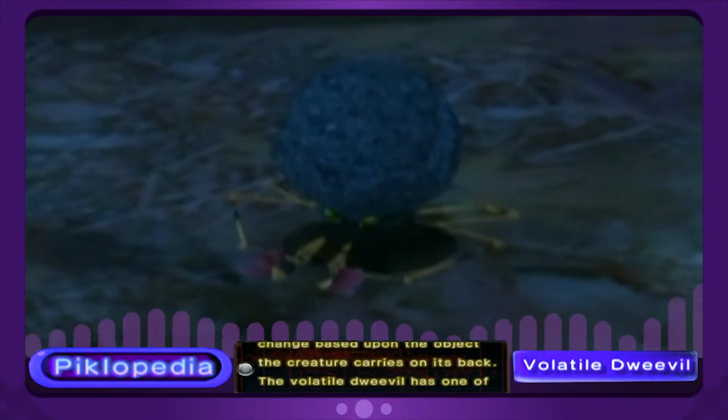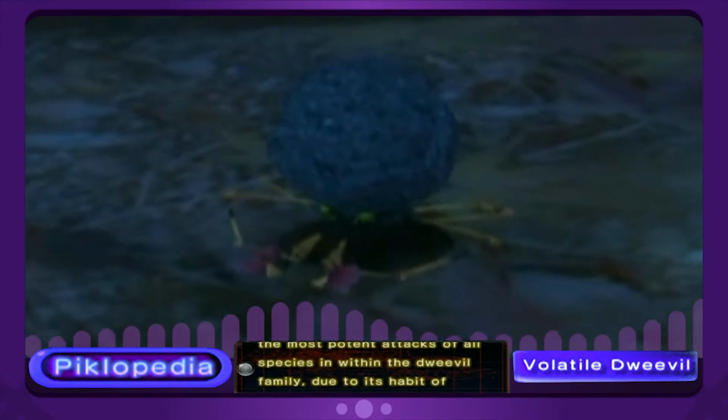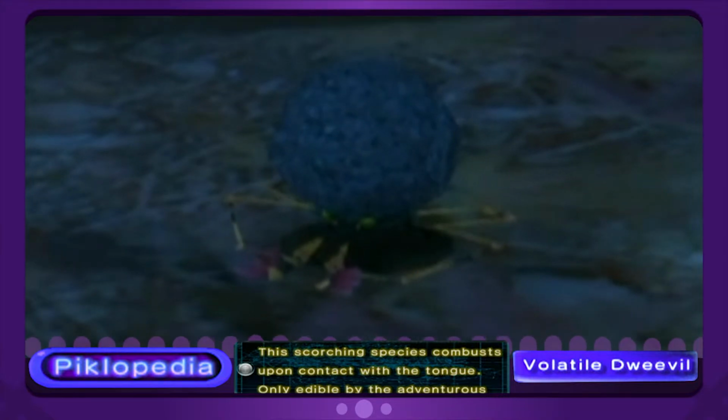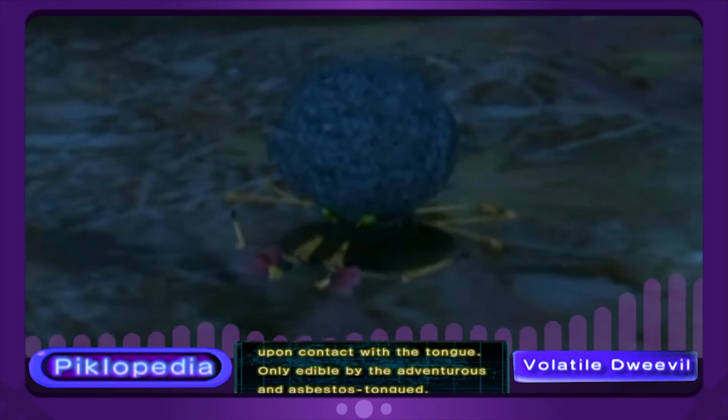The volatile Dweevil has one of the most potent attacks of all species within the Dweevil family, due to its habit of carrying explosive devices. Approach with caution and/or body armor. This scorching species combusts upon contact with the tongue, only edible by the adventurous and asbestos-tongued.